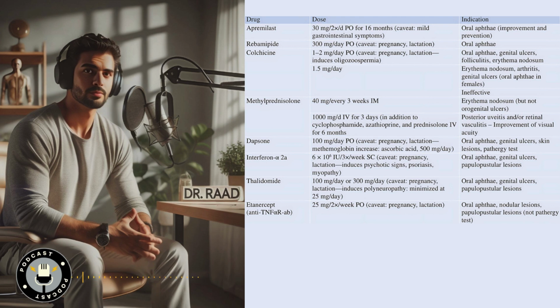Interferon alpha-2a, dose 6 times 10^6 IU subcutaneously, 3 times per week. Used for oral and genital ulcers and papulopustular lesions. Caveats: not recommended in pregnancy or lactation, and potential psychotic signs and myopathy.